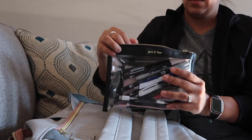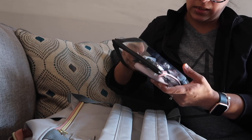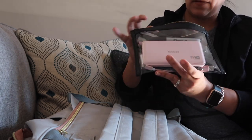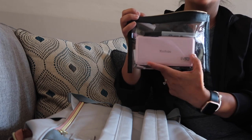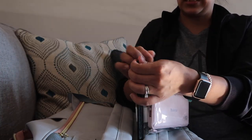Standard pens, highlighters, Sharpies. I have a portable charger just in case I need it.